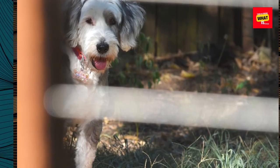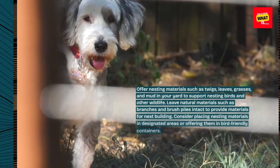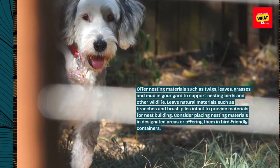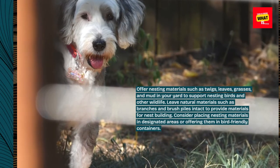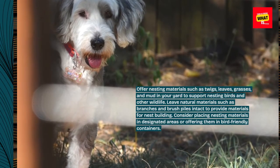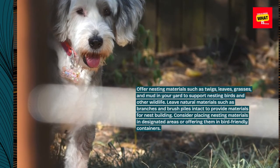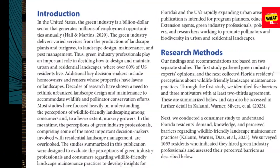Provide nesting materials. Offer nesting materials such as twigs, leaves, grasses, and mud in your yard to support nesting birds and other wildlife. Leave natural materials such as branches and brush piles intact to provide materials for nest building. Consider placing nesting materials in designated areas or offering them in bird-friendly containers.